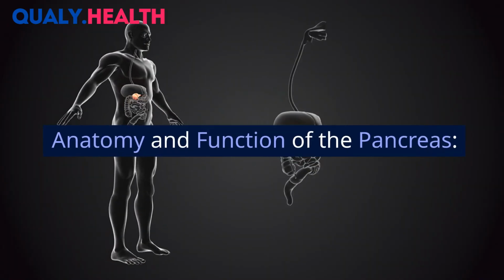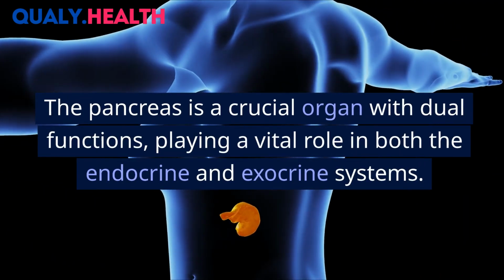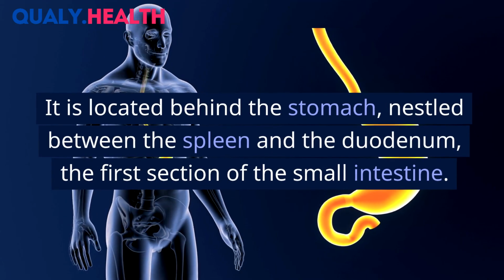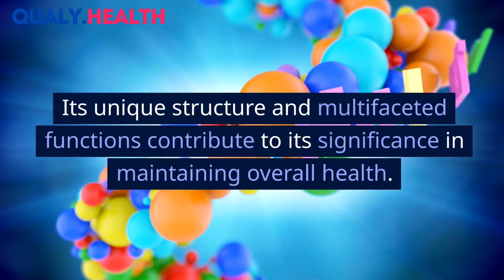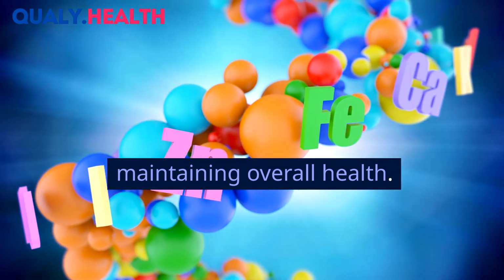Anatomy and function of the pancreas. The pancreas is a crucial organ with dual functions, playing a vital role in both the endocrine and exocrine systems. It is located behind the stomach, nestled between the spleen and the duodenum, the first section of the small intestine. Its unique structure and multifaceted functions contribute to its significance in maintaining overall health.